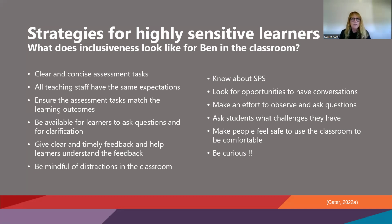Don't make assumptions. And often if you ask a question like that, they might come back to you and say something along the lines of, well, it sounds really stupid, but well, it's not stupid if this learner is finding that this thing is impacting them. It's personal. Create a safe classroom space where everyone feels supported and comfortable, and be curious, keep an open mind, ask questions.